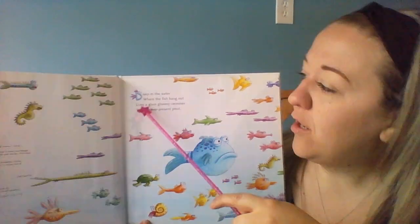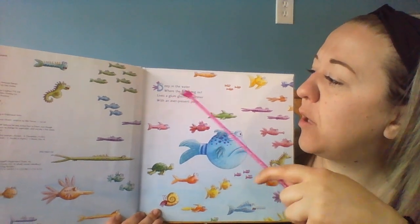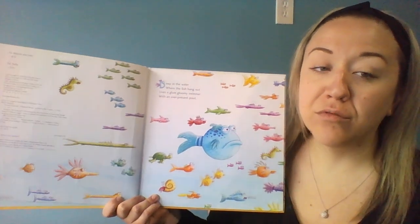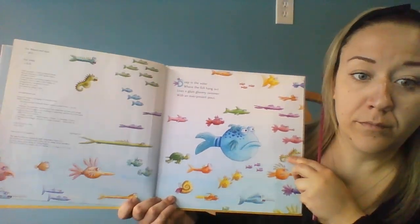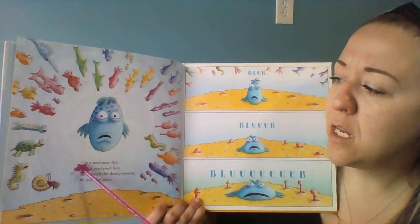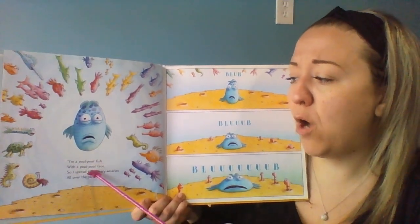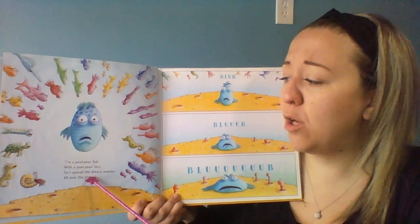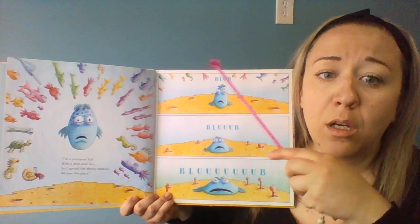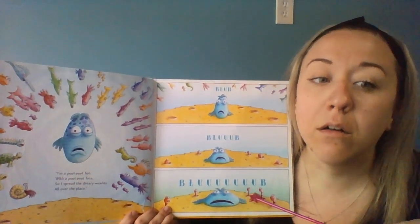Deep in the water, where the fish hang out, lives a glum, gloomy swimmer with an ever-present pout. Glum is when you look sad. Here he is. I'm a pout-pout fish with a pout-pout face, so I spread the dreary rearies all over the place. Blub, blub, blub.